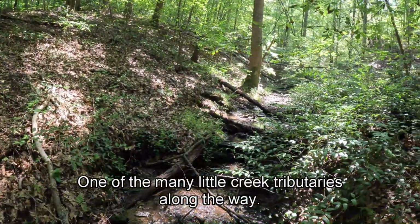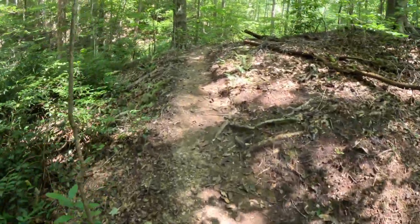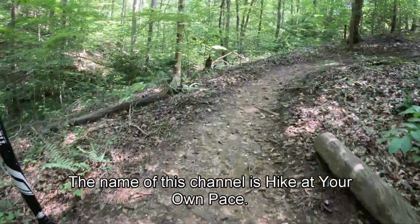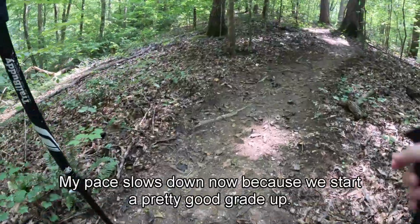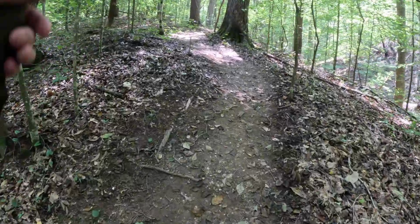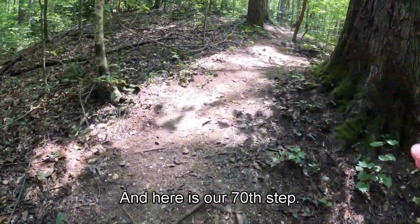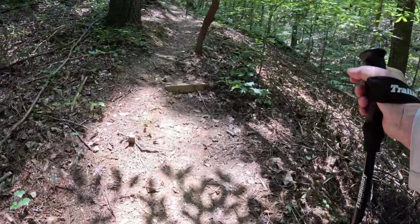One of the many little creek tributaries along the way. The name of this channel is Hike at Your Own Pace. My pace slows down now because we start a pretty good grade up. And here is our 70th step. That would be a good place to put it.